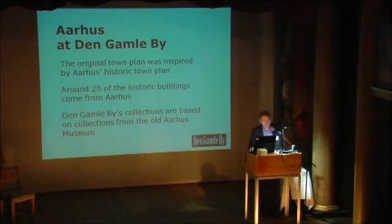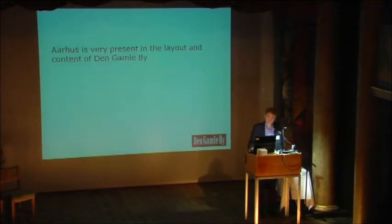Aarhus is very present at Den Gamle By. The original town plan of Den Gamle By was inspired by Aarhus' historic town plan. And around 20 of the historic buildings come from Aarhus. And Den Gamle By's collections are based on the collections from the old Aarhus Museum, even though they have been extended considerably since then. So Aarhus is very present in the layout and content of Den Gamle By.